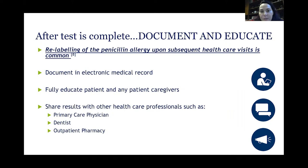So every place the patient has been in each of those medical systems, they're all different. If the patient has a copy of their test result, they can take it to these other medical providers, these other hospital systems, and show proof that they can have their penicillin allergy removed. And as much as they can do that, that is really important.